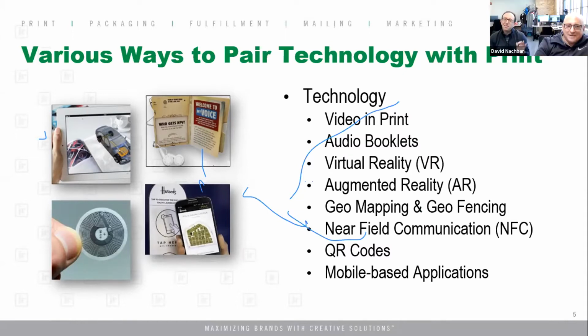Right. So here's a list of all the technologies that we're going to briefly talk about today. There's video and print, audio booklets, the VR, AR, mapping, and then near field communications, QR codes, and mobile-based apps. So you don't have to memorize any of this stuff. We're just going to go through them one at a time, give you examples, and again, ask as many questions as you like.